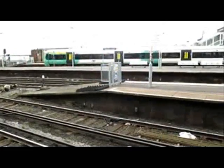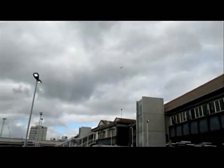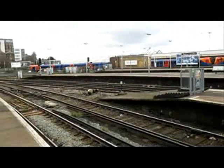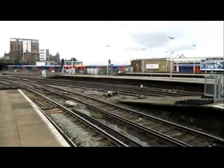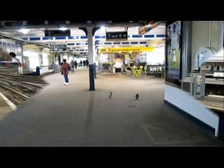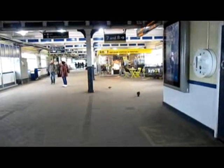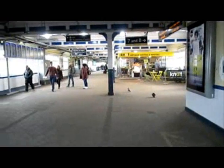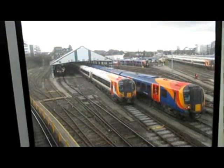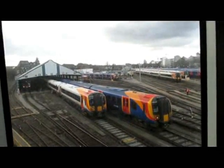Hundred trains an hour here, and aeroplanes as well. This is the overbridge, stretches from platform 1 to platform 15, masses of platforms. The birds are waiting for part of our dinner to see if we drop any crumbs, I reckon. And we are overlooking the carriage or the unit depot where all the units are stored and cleaned, etc. We've even got a track machine up there.